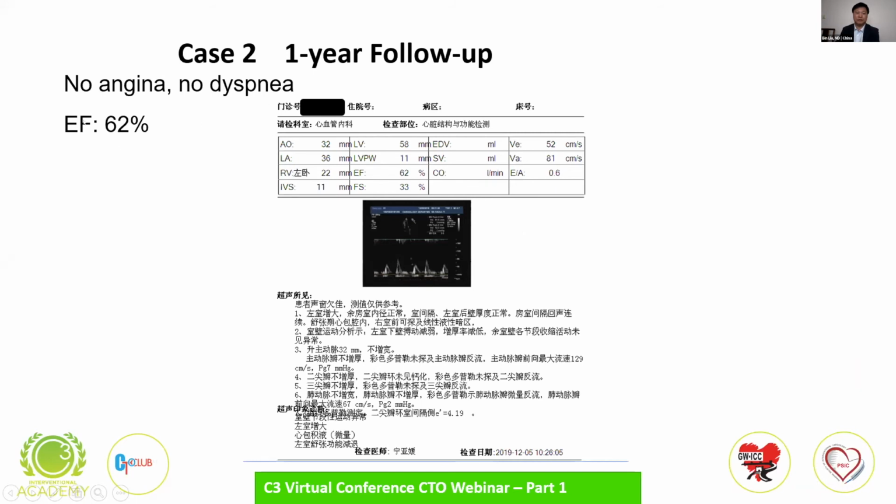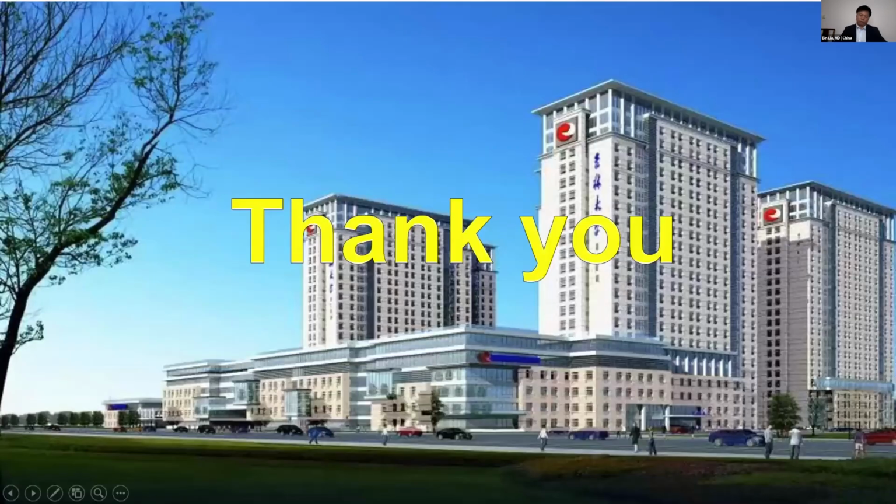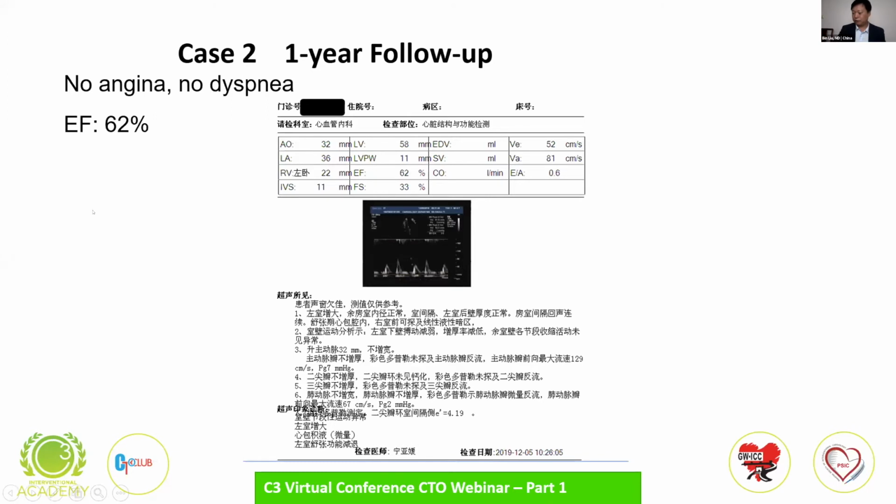1 year later, the ejection fraction increased to 62%. The patient looks fine. No angina, no dyspnea. Thank you. From these 2 patients, we think for some CTO cases, if they have unstable hemodynamics, ECMO support might be very helpful to help us finish the procedure. Thank you so much.